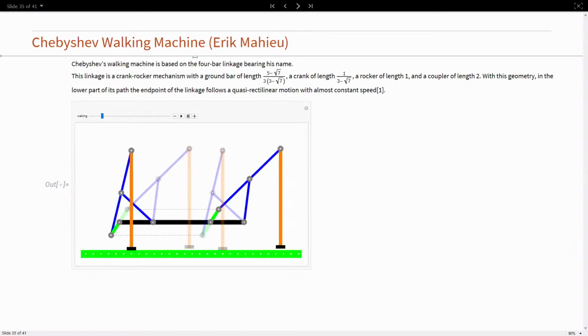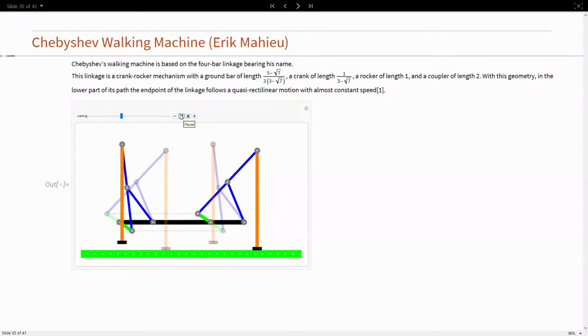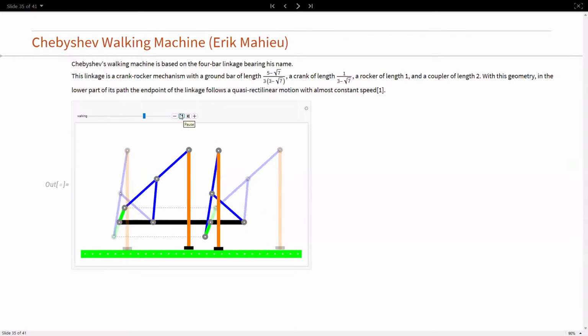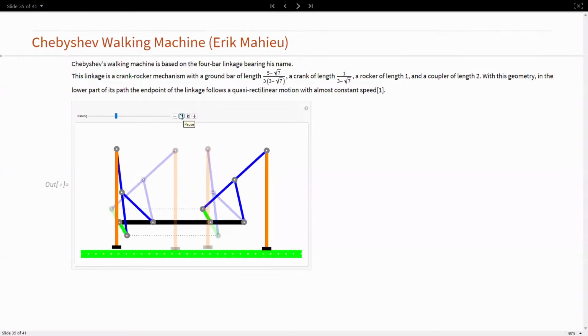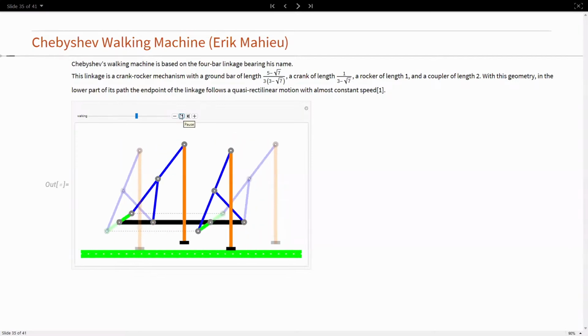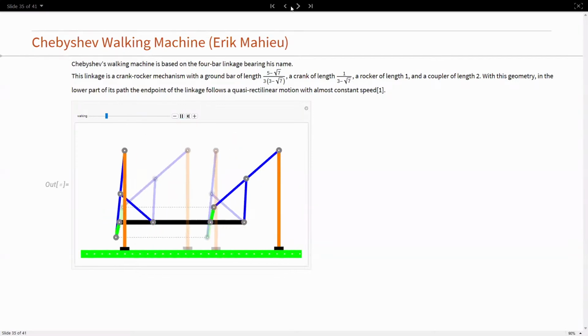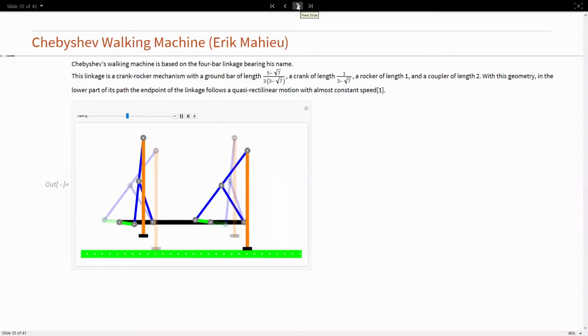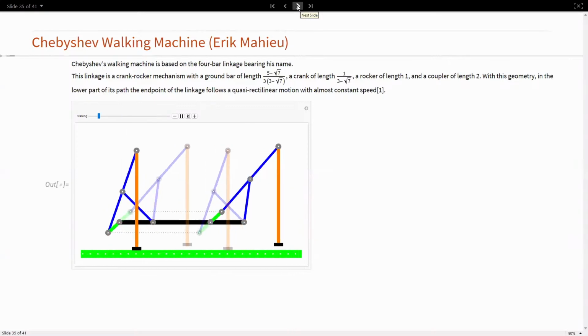Here's a walking machine built almost purely on the Chebyshev lambda linkage. Excuse me. And we can see how it looks when it's walking here. The Carpentapod that I showed at the start, and which I will be showing again, is based on a variation on this theme. For some reason, though, people prefer wheels for devices moving things around. These just haven't caught on yet.